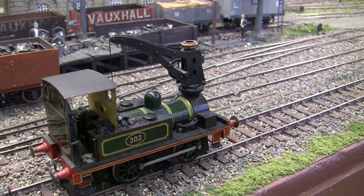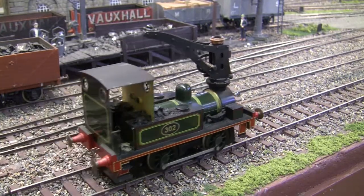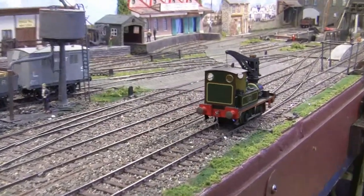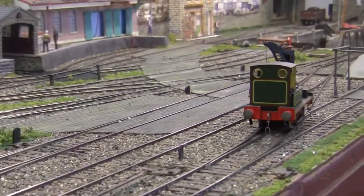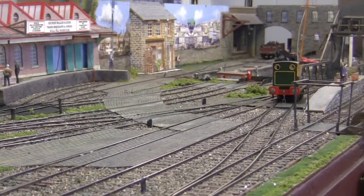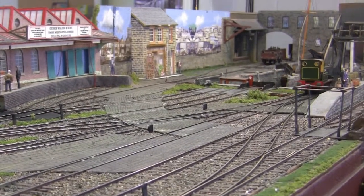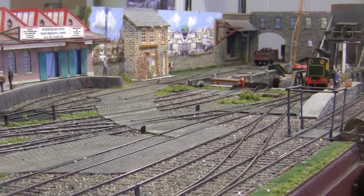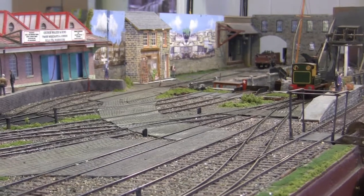The next task of the shunting loco, now that it has cleared the yard, is to deal with the wagons of the goods arrival, assigning them to their appropriate sidings. The first of these will be the two wagons on the end of the train. These two will be pulled out together and shunted into the goods yard.